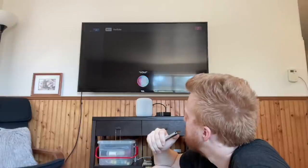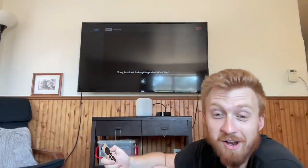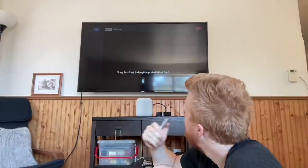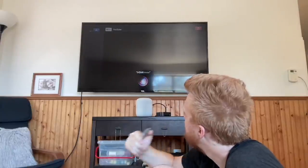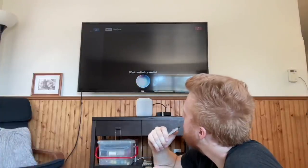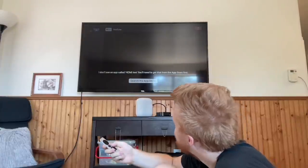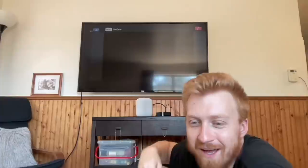HDMI 2. No. HDMI 3. Change to HDMI 2. You'll have to search the App Store for that.